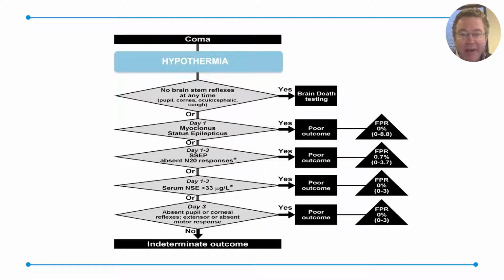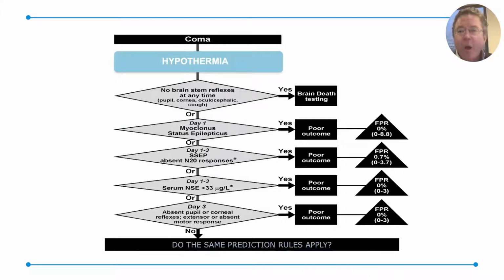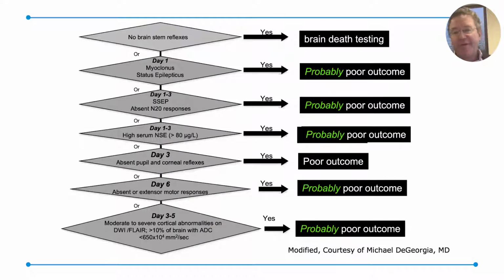Now, after the era of TTM is now with us, all of these hardline predictions that we had with the presence of certain poor prognostic variables now had to be softened. So now we know status myoclonus, 9% of these patients can actually wake up and walk and talk. We've seen other examples with the SSEPs, no longer absolutely poor outcome, probably poor outcome. So again, a softening and an opening of the mind, if you will, about the possibilities that we're looking at in the future. So now I'm going to talk about the modern era of how we prognosticate in our cardiac arrest patients.